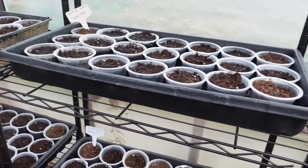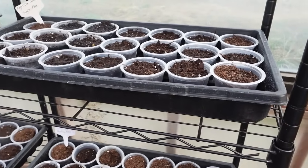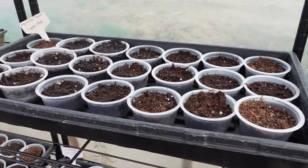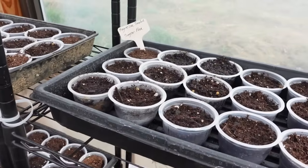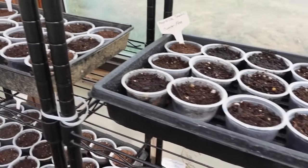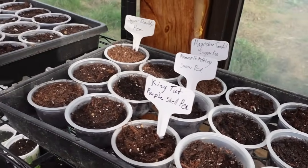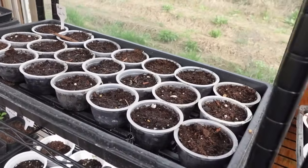This is what Sarah's done with the peas. And these are just little, I think they're fruit cup containers that we've recycled and are using to grow these peas out. And then once they're up and we've got the ground ready, they will get plunked in the ground.